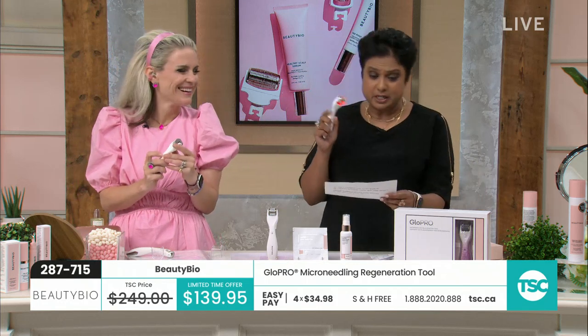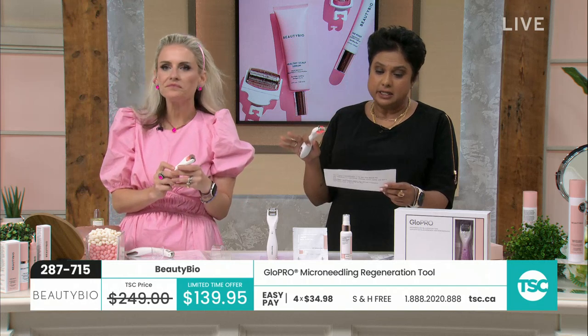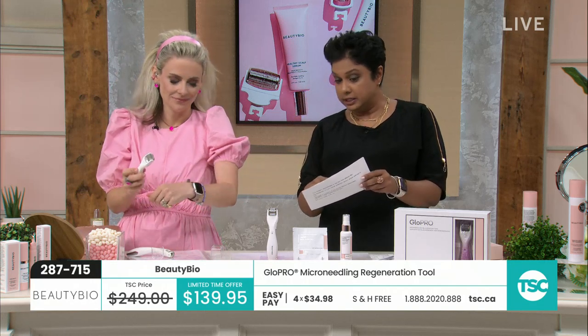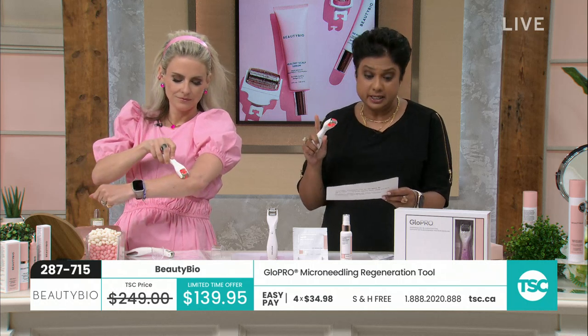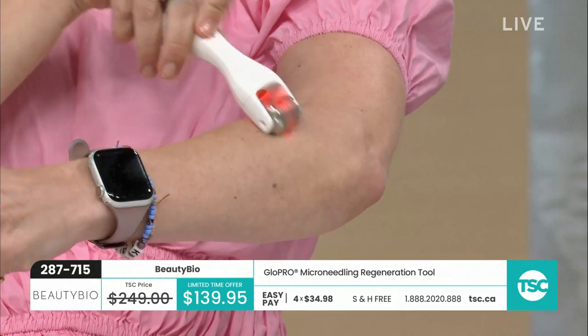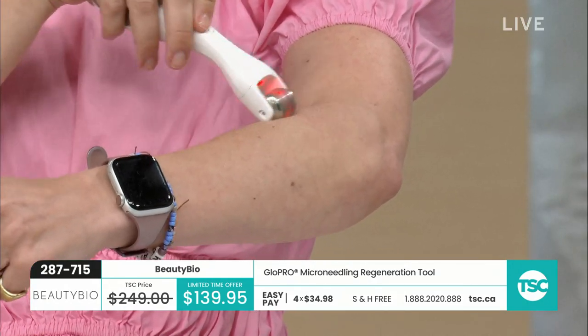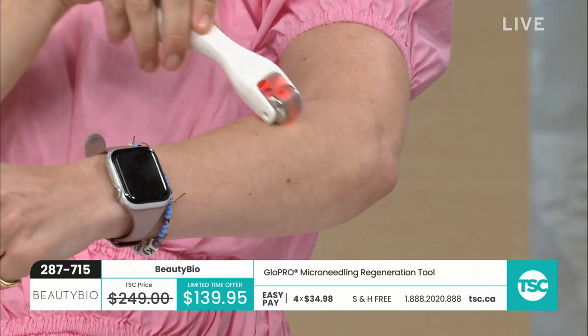So I did some price comparison here. In the Toronto area for microneedling, at a laser clinic, they're talking about a pen with only 12 needles in it. They have three treatments on sale. Are you ready for this? For $922.43. The original price was over $1,300, and that's for 12 needles.